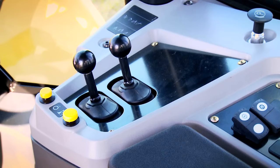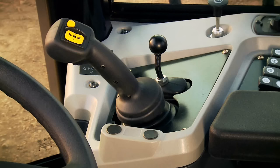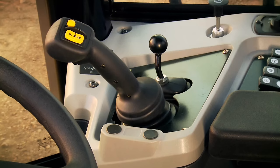Implement controls are pilot operated. A choice between 2 single axis levers or 1 joystick for lift and tilt is available to meet operator preferences. An optional third function is available and controlled with a single axis lever. It can be used for high dump buckets or other hydraulic work tools.